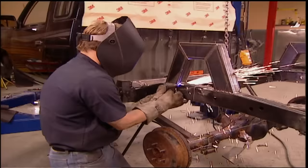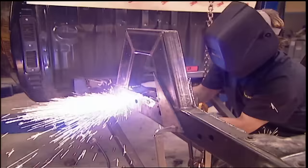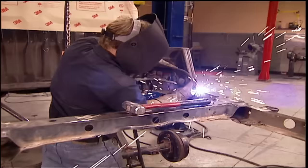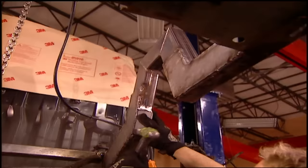You don't have to have a plasma cutter to hack up your frame. A Sawzall or a cutoff wheel works just fine. For a clean cut, clamp a straight edge to your work to serve as a guide. Then just drag the plasma cutter tip along the edge. With the C-notch installed and the extra metal out of the way, cap the open ends of the factory frame.